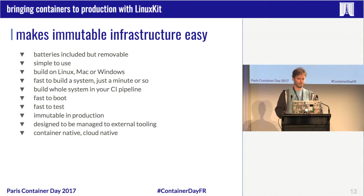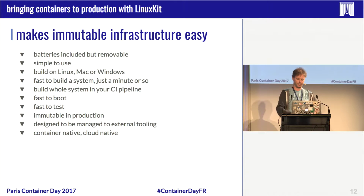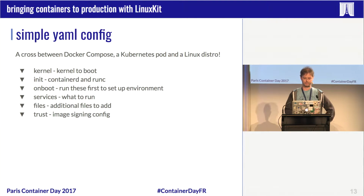It's designed so that you can build your server image in your CI pipeline. It's fast to boot, it's fast to test, immutable. It's designed to be managed by external tooling. We'll talk about that a bit later on. And it's really built from containers, built to run in the cloud. It's really modern and straightforward.